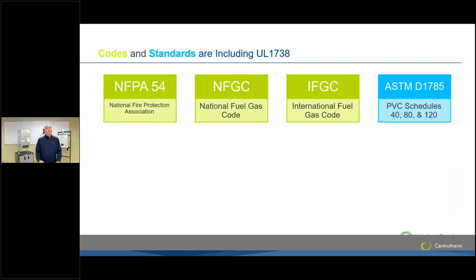Okay? So now, National Fire Protection, National Fuel Gas, International Fuel Gas are all calling out the UL 1738 standard for venting.